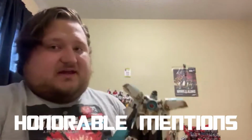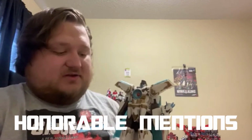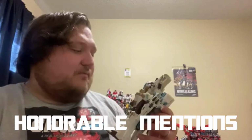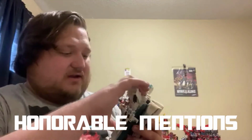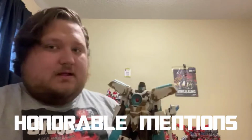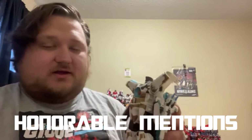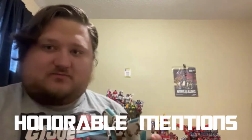But before we get to the actual list itself, I actually have some honorable mentions. So for honorable mentions, first up we have Vector Prime. And you guys may know that I actually used to have this figure. It was on my 2015 list, but I sold that one, and I needed to get it back for the 13 Prime shelf I've got going on over there. Plus now, not only does he have his sword and his cyber key and his electronics work, he also has a little safeguard there, which is really nice.